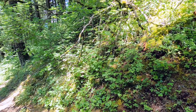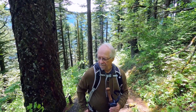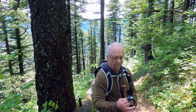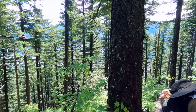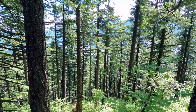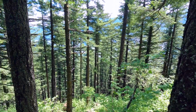Well, let's see, we are at about the 1,400 foot level. How's it going, Terry? Good. I like this path. Do ya? We're about 1,400 feet. So we have about 500 feet more to go. You can see little glimpses of the river down there. It's kind of muddy. The Columbia. The Columbia River, yeah. And Big Dog Mountain through there.